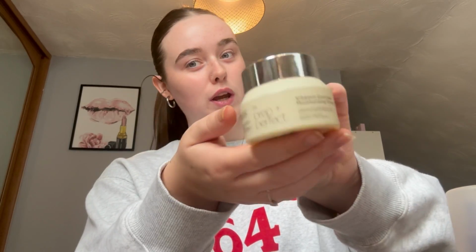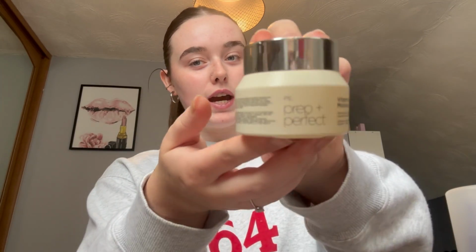But the next I'm going in with is the Primark Prep and Perfect. This is a dupe for the Bobbi Brown. Is it the Vitamin Rich Face Base? I don't actually know. I did try that before, but I didn't like it. As you can tell, my skin is very sensitive and I didn't like the scent on it. I didn't think it reacted very well with my skin. Whereas this one was £4.50 from Primark and I think it works just as good.